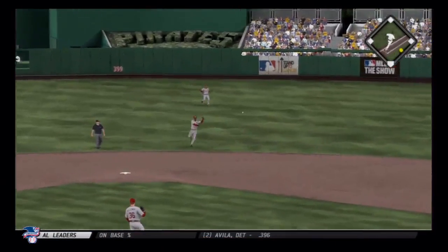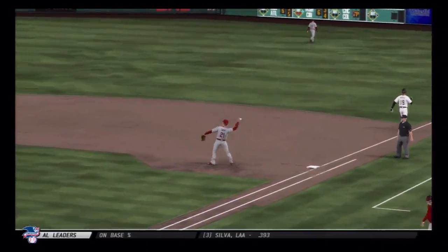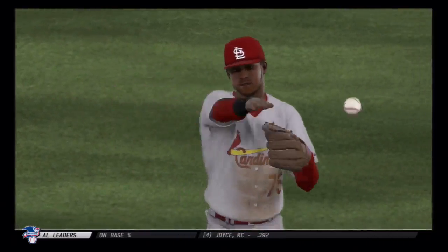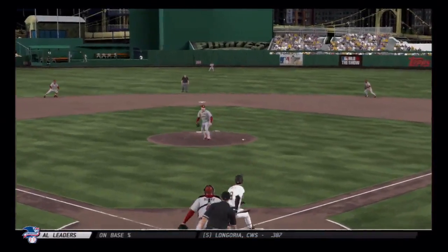Swinging, a ball bounced back up the middle. And the off-balance throw gets him. Nice play for the out. And this is not an easy play when you have to range to your right. He doesn't really have a chance to set himself up, so this is all arm, but he makes it look routine.